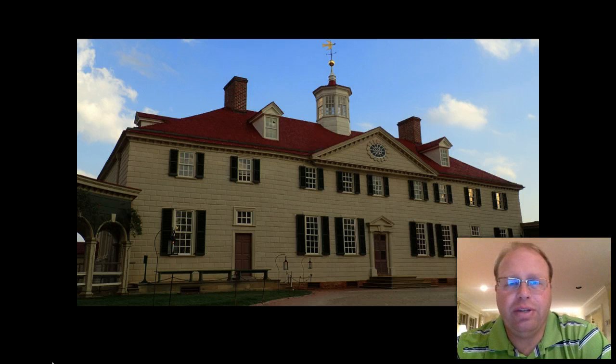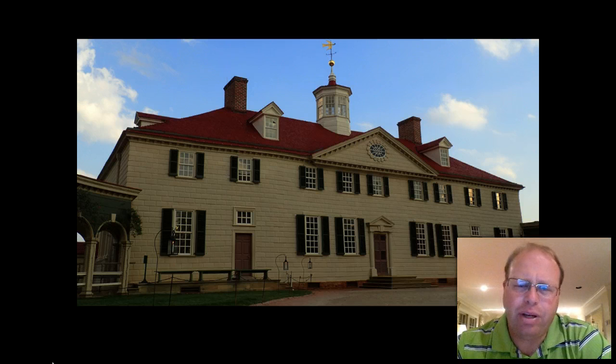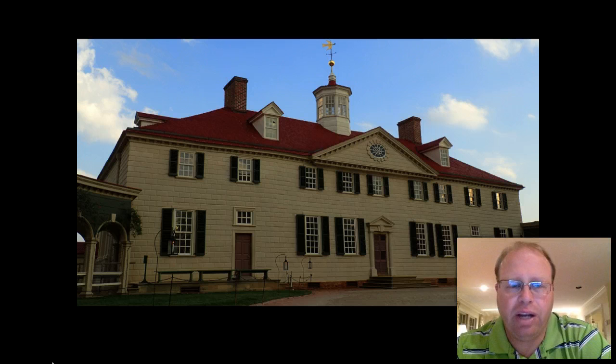Of course, this is Mount Vernon, and I wanted to talk about one aspect of Mount Vernon that has always fascinated me a little bit. First of all, I want you to look at this picture as closely as you can, and I want to ask a simple question. What do you think Mount Vernon is made out of? What building materials, by looking at this picture, do you think it is made from?